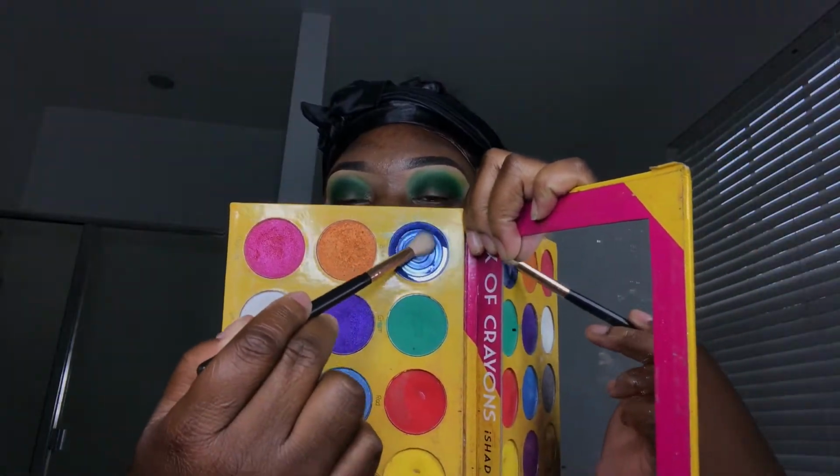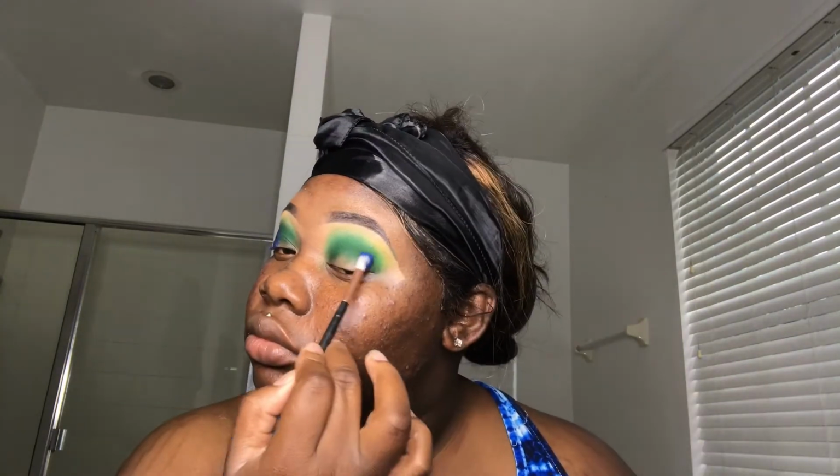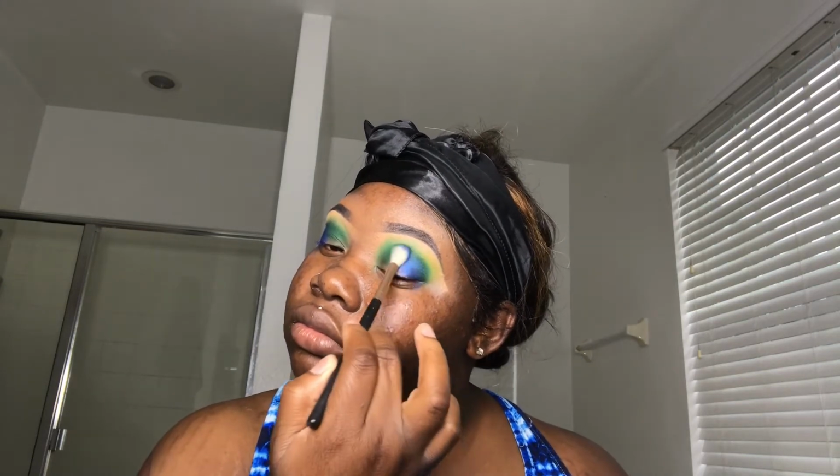I then go in with my Crayon Case Box of Crayons palette in the shade blue. Y'all don't talk about my blue. I use it a lot. I then use that color to blend out my eyeshadow look on the outer corners and bringing it inward into the crease. I then go back and forth in the palette between the green, the yellow, the blues, just to give that airbrush effect on the shadow.